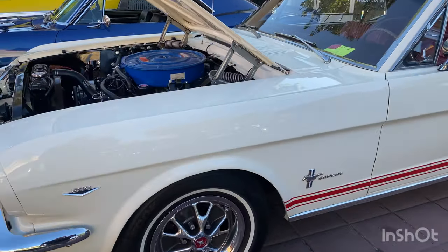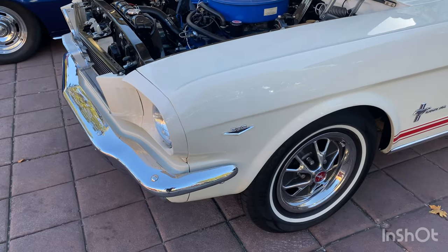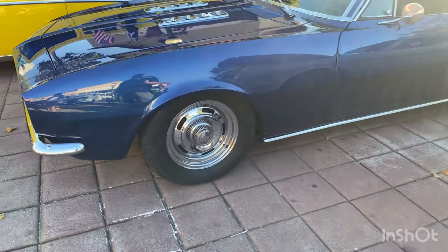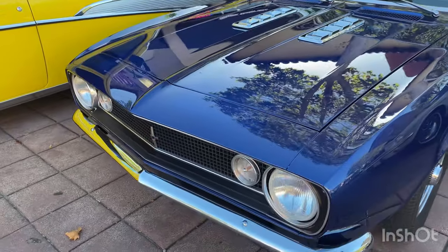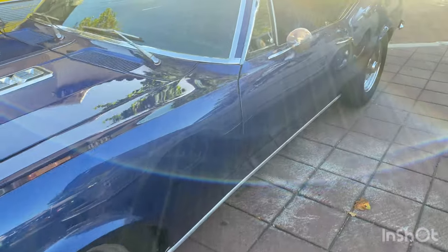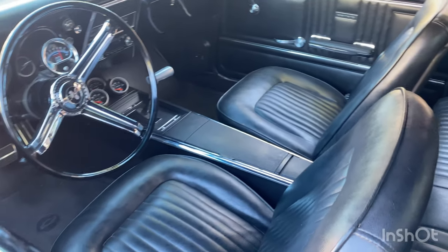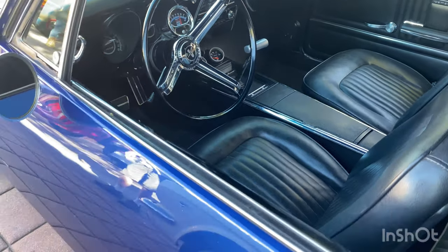Look at this Mustang here, something like 65, 289. This might be Paul's. Got the rally wheels on it. Next to it, we got a 67 Camaro. Got the rallies with the sombreros on it. Traditional front. I like the open eye front. Oh, it's good. Good looking car. Look at this interior too. Really exceptional. Just gorgeous overall. Wow. Beautiful car.